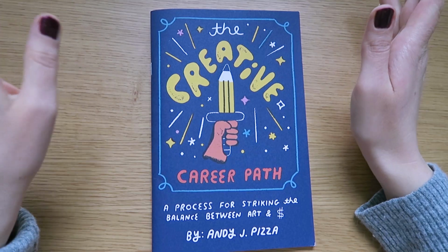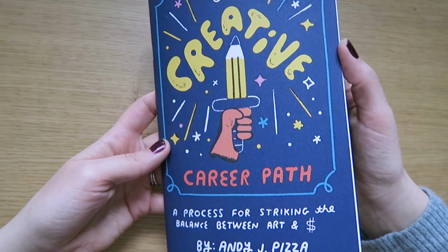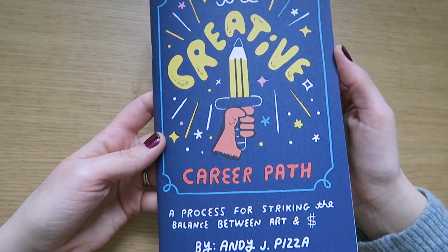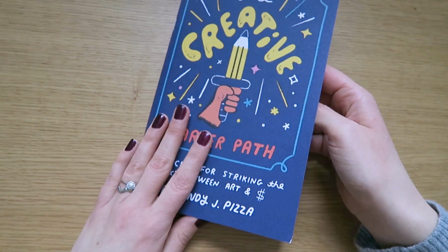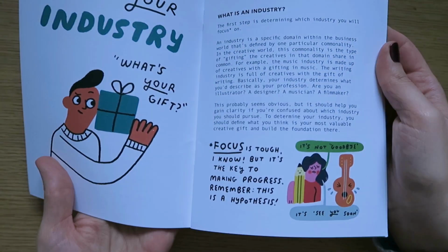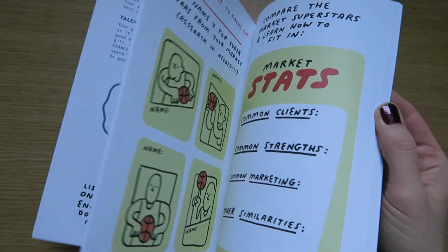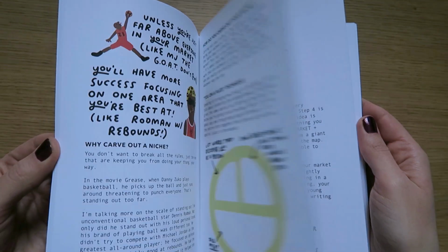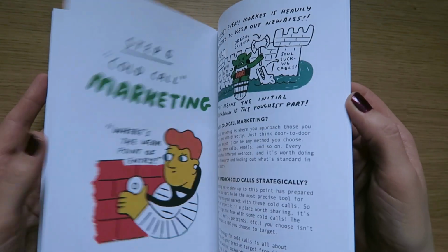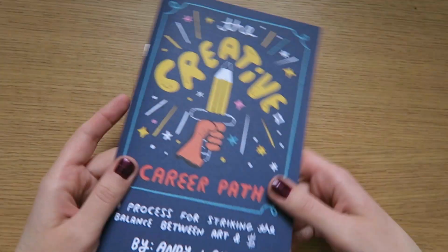So this is the Creative Career Path by Andy J Pizza. I love Andy J Pizza, and I love the Creative Pep Talk podcast that he does. So looking forward to having a look through all of this. It looks amazing. That looks so cool. Yay!